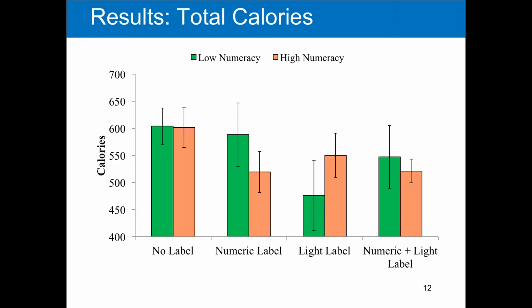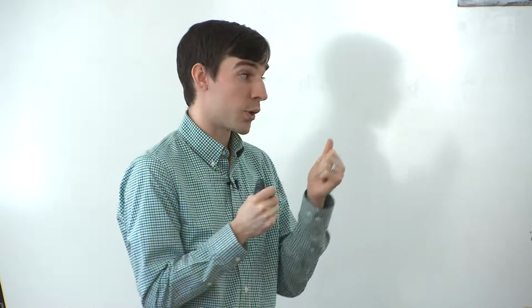And then when there's both the numeric and the light labels, it seems to be pretty effective for both groups, right? The low numeracy people are able to make sense of the light portion, the high numeracy people are able to make sense of the numeric portion, and you're seeing an effect there. So there really does seem to be a distinction between low and high numeracy groups in terms of their ability to use these different kinds of labels. And so if we really want to reach those low numeracy people, a numeric label alone maybe won't be sufficient, right?